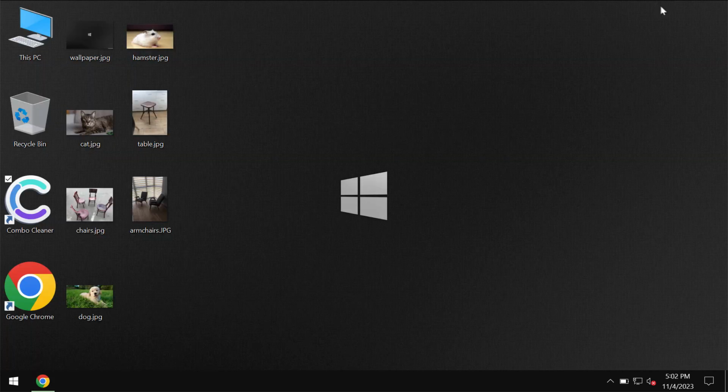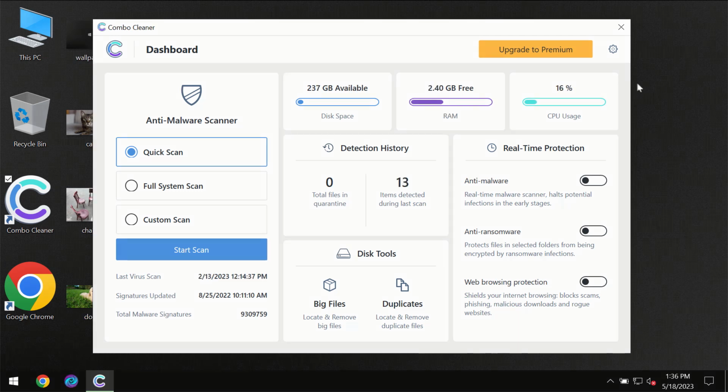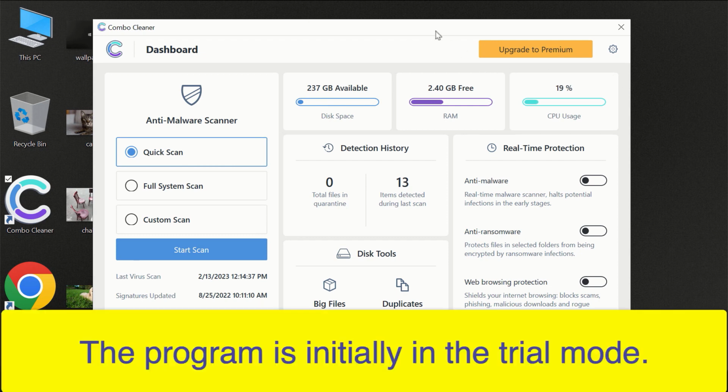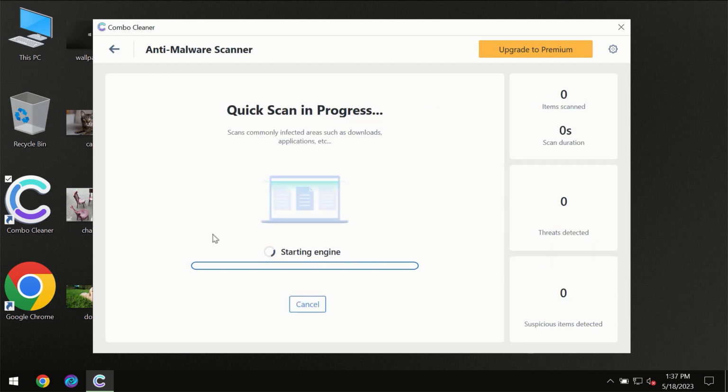Go to the page combocleaner.com, download it, install it, and then begin researching your system with its help. After you have successfully downloaded and installed Combo Cleaner antivirus, for the first time the program will be initially in the trial mode, so only quick scan option is available. So you need to click on Start Scan button, and then the scanning will immediately begin.